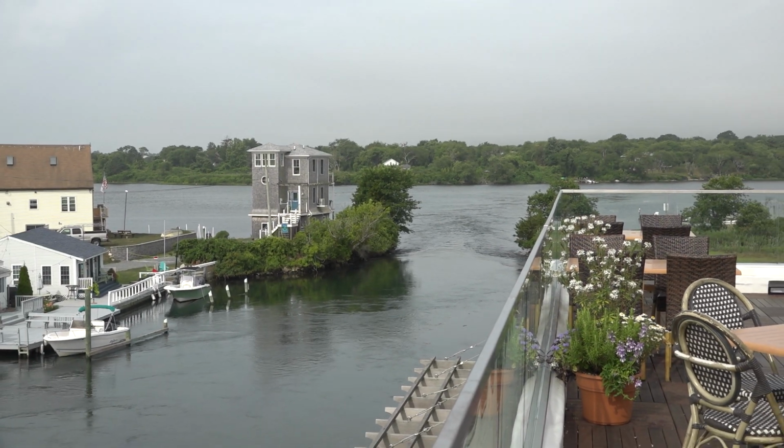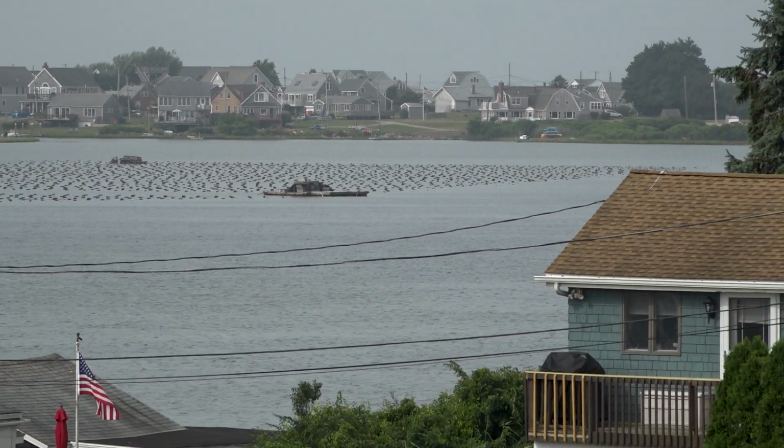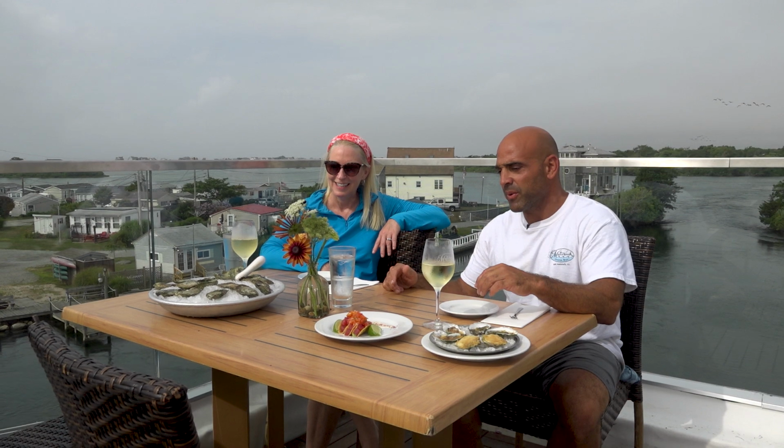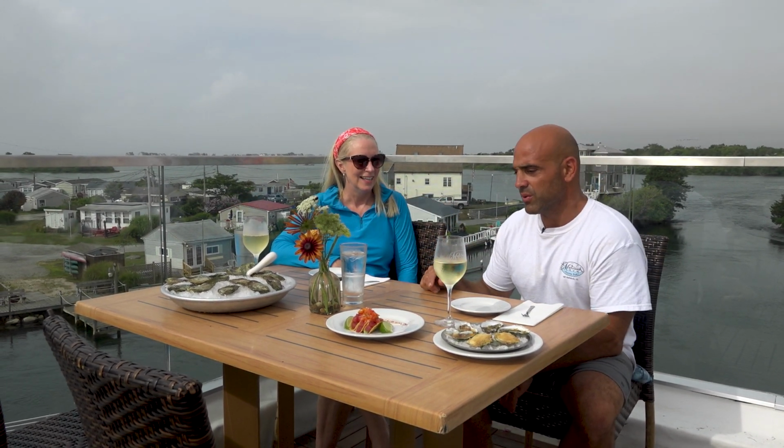And what a view of Potter's Pond and Matunuck Oyster Farm from the restaurant's large roof deck. Well, so what do you have for us here? So we have our raw Matunuck oysters, but we also made one of our Matunuck Oyster Bar favorites, which is the tuna tartare tacos.